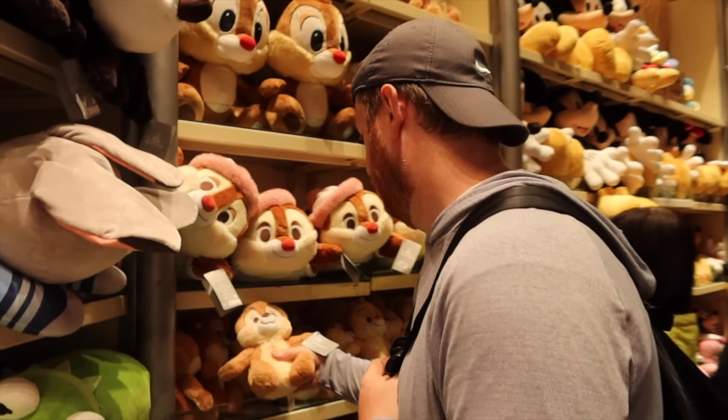Like a strawberry lemonade, but amazing. The peach really comes through. Oh, that is heavenly. It's kind of like peach iced tea, but that peach is incredible.